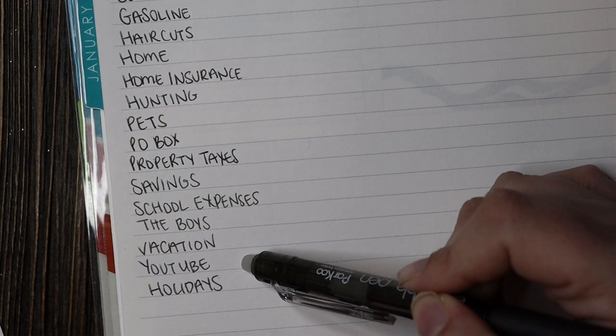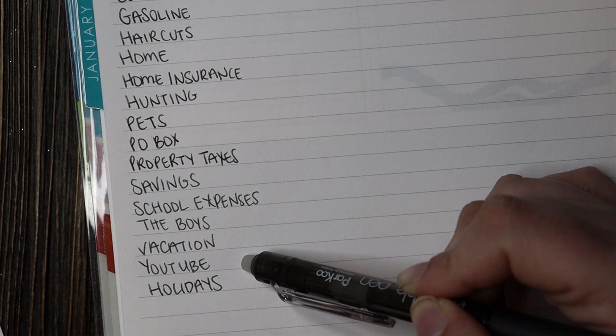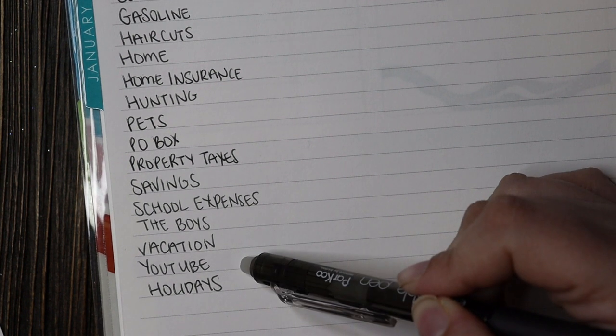YouTube, this is where I keep my tax money for YouTube. YouTube doesn't collect taxes, so you have to kind of save it yourself so that when it comes time to pay those taxes, you have it. So that's what that is for.